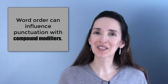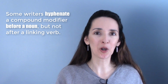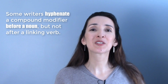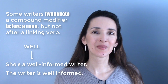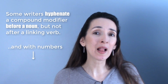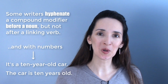A tricky thing is that word order can influence punctuation. A pattern that many writers follow is to hyphenate a compound modifier before a noun, but not after a linking verb. This is true with the adverb well. She's a well-informed writer. The writer is well-informed. This pattern is frequently used with well and with numbers. It's a 10-year-old car. The car is 10 years old.